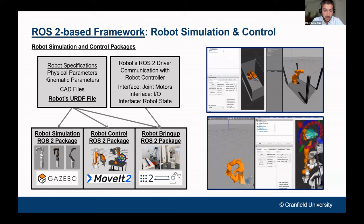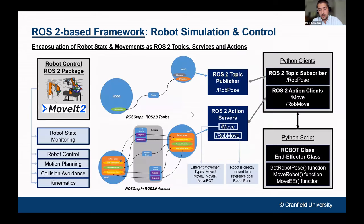So in the end, we ended up having robot simulation ROS2 packages that were simulating the robot in Gazebo. This follows more or less the standard procedure that we could see with previous ROS1 packages on the internet, obviously in GitHub and within the ROS Industrial Consortium, of course. So we do have 3 packages: the robot simulation package that simulates and holds the information in Gazebo, MoveIt packages, and the robot bring up packages.